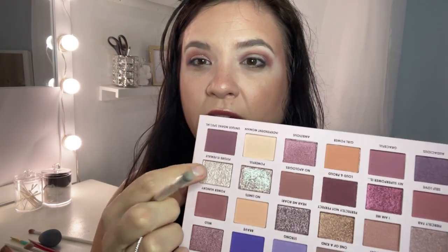I'm going to just try out that sparkly one right there for the inner corner. Future is female. Oh, I do like the names of these too. So this is supposed to be a very women's empowering palette. I think it was supposed to be for International Women's Day, but it kind of works for Mother's Day right now, right? Celebrating mothers. That kind of works as a highlight, even though it's shimmery.